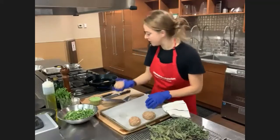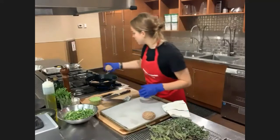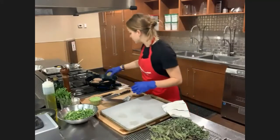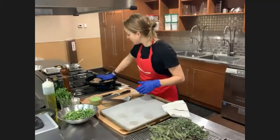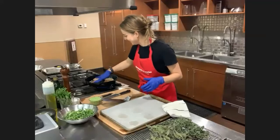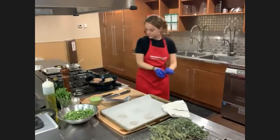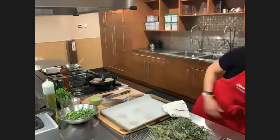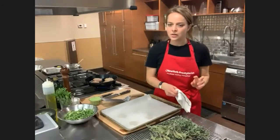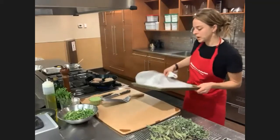And now I'm flattening them down. So whoever said they're kind of shaped like a ball, you are right. But now they're getting a nice smush in the pan. You probably want to do this with a spatula if you are smarter than I am, which is probably a lot of you. All right. So just patting that down, and we'll let that cook on either side. It should register an internal temperature of 165 degrees. Meanwhile, let's get rid of that.